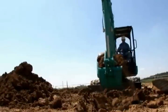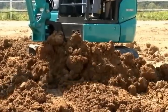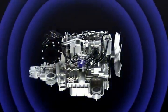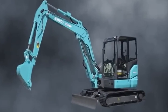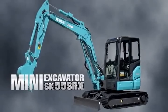The SK55SRX mini excavator is packed with many full-size features developed exclusively by Kobelco, including low noise operation, excellent fuel efficiency, outstanding operability, and easy maintenance. It's a new era in mini excavator performance, all from Kobelco.